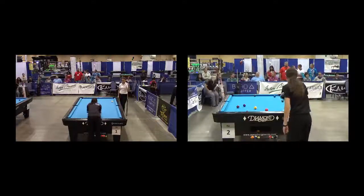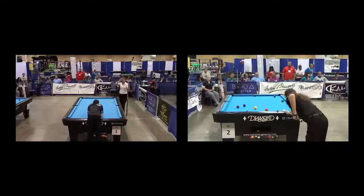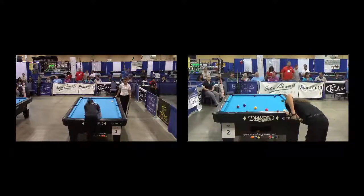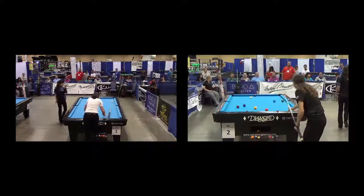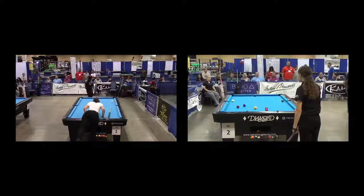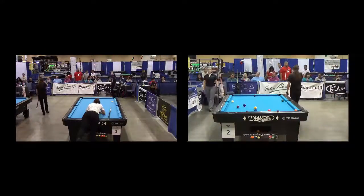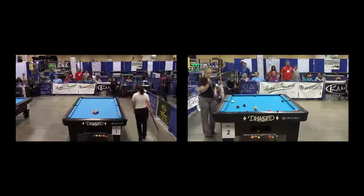No. Kaylee has to avoid the 8. She's stroking from the end rail. She's hit this with a nice smooth stroke to get back down to it. But she ain't wasting no time on this shot. I know it's early in the rack. She wants to get the rack started. She's trying to shoot herself into good speed. Right, that's what she's sometimes doing. That's right. Make a good shot. Give yourself a chance to win.